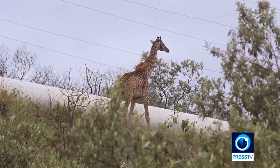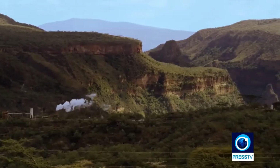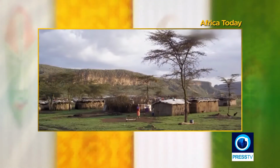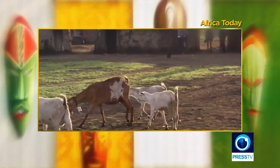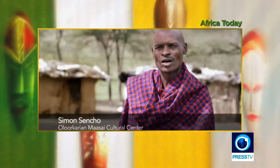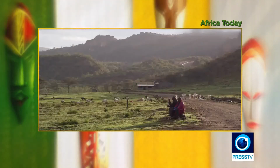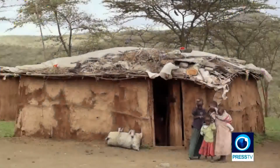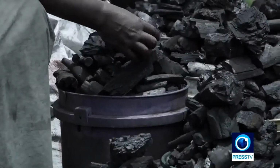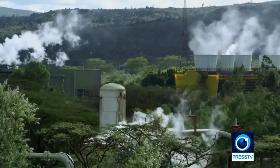However, Kenya's geothermal energy production comes with its own challenges to the pristine environment and the local Maasai community. We live a nomadic life system. We move from one place to another looking for pasture. We are fully dependent on livestock. We don't cultivate. Because of the pipeline network crossing from one corner of the locality to the other, animals are denied access to certain areas. While traditional ways of life and the environment cannot remain unaffected by development projects, geothermal power remains greener than most alternatives.